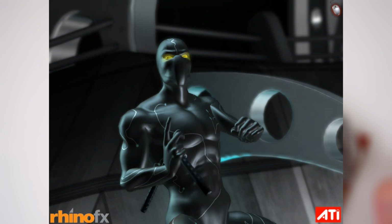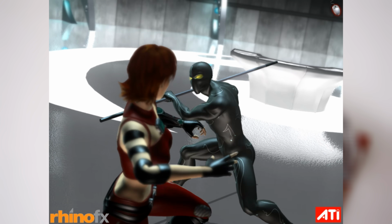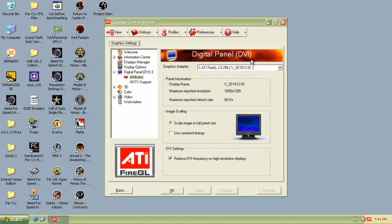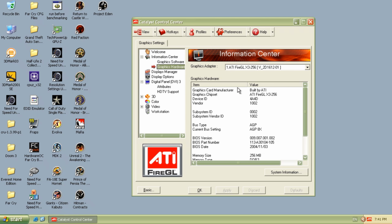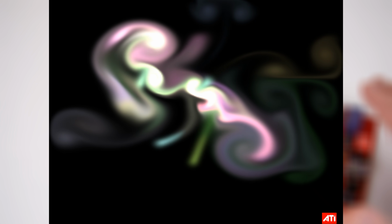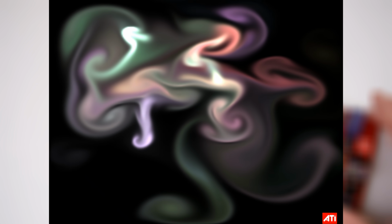This card is from 2004, has been flying a bit under the radar, and you can still get it for a good price. Yet it outperforms both the 9800 XT and the GeForce 5950 Ultra. And this is the video card I'm talking about. It is the ATI FireGL X3. It is the top AGP FireGL card that ATI produced. FireGL cards are workstation cards, and this X3 model cost $1,100 back in 2004. So that used to be a really high-end product. And it's got 12 pixel pipelines, 4 pipelines more than the Radeon 9700 or the 9800. And there will be a proper video review of this card coming up soon on the channel.